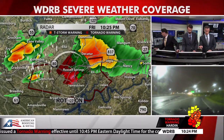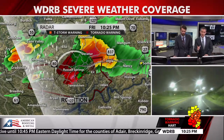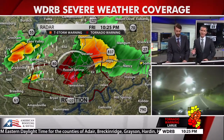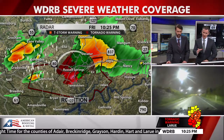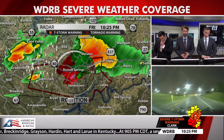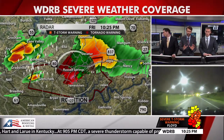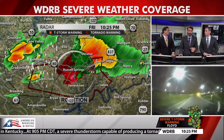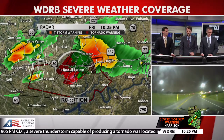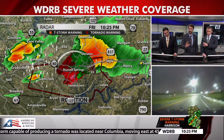Matthew, you're viewing what's going on here in the southern part of our area. This is the tornado warning that is now exited Adair County. So there's still a warning for parts of far southern Adair County, Glens Fork included in that, but you're no longer underneath a tornado risk. To make that very clear, folks, in Adair County, you don't have a tornado risk any longer. Your warning will be chopped back here soon. It's Russell Springs to Jamestown toward Ely that we've got that tornado threat, so outside of our area.